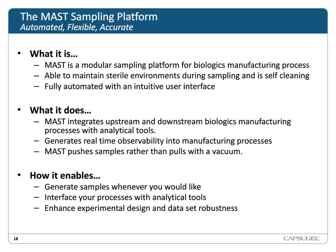This is the MAST sampling platform I was discussing earlier. MAST is a modular sampling platform that integrates into the biologics manufacturing process. It's able to maintain a sterile environment during sampling and is self-cleaning. It's fully automated with an intuitive user interface. What it does is integrate upstream and downstream biologics manufacturing processes with analytical tools. It generates real-time observability into manufacturing processes.